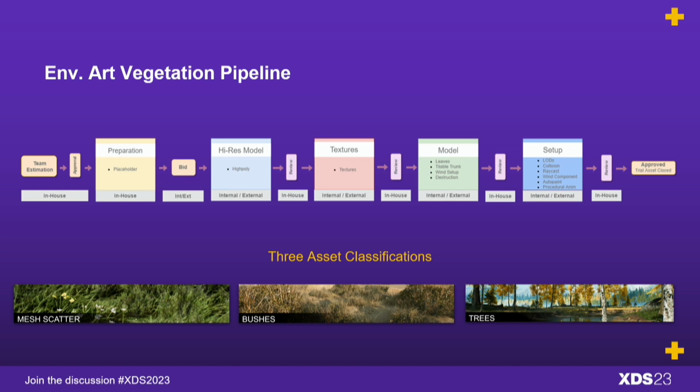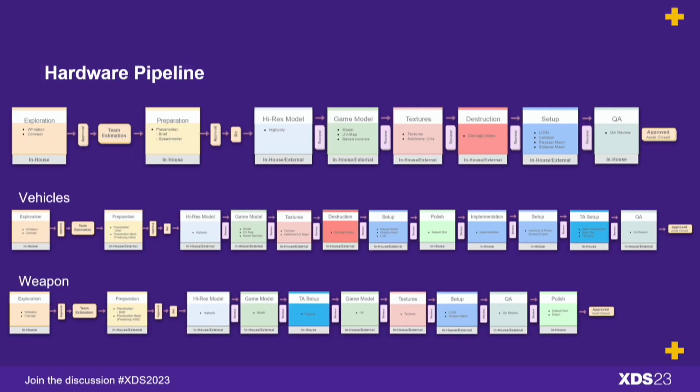And here's just to show another example of vegetation. You will see the same change here, depending on if it's a highly complex asset, which are trees, or a less complex asset, such as the mesh scatter. And just to show that this is something we continue doing regardless of which discipline you belong to, this is hardware pipeline, which is mainly weapon and vehicles. And it has a similar setup, but more phases and more tasks because of the increase in complexity of the assets.